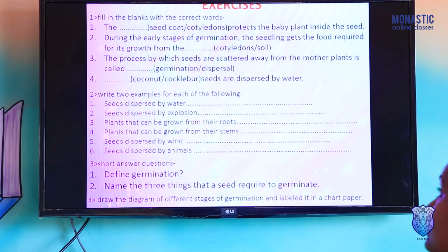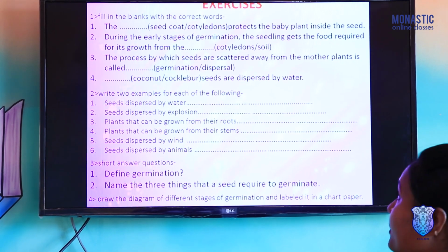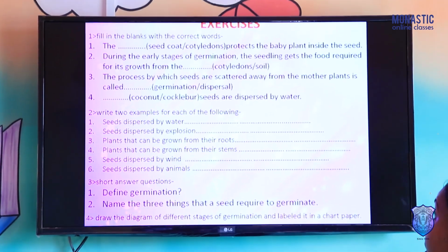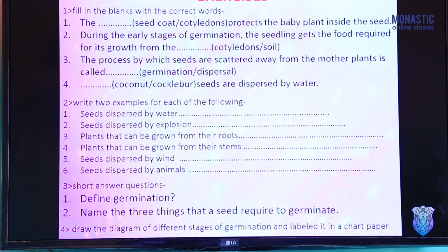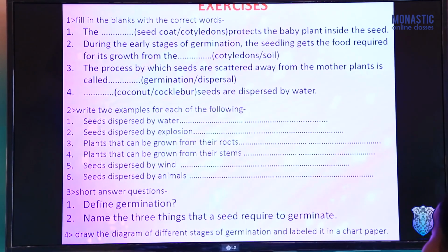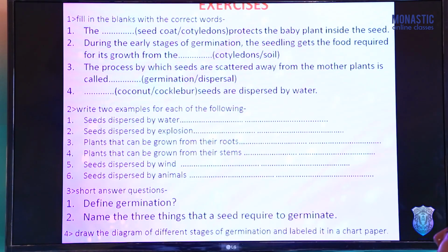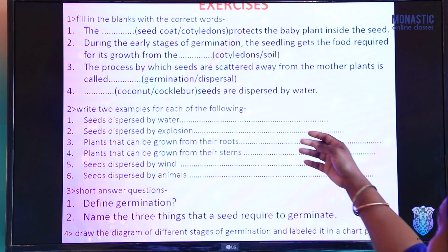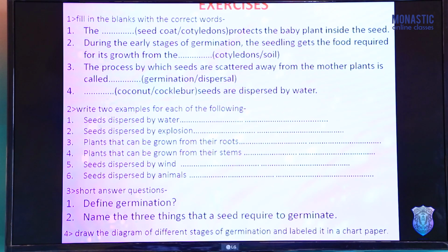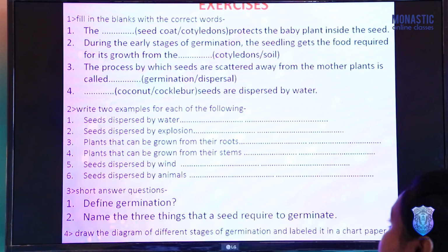For exercise, fill in the blanks with the correct words. Number 1, the seed coat or cotyledons protect the baby plant inside the seed. Number 2, during the early stages of germination, the seedling gets the food required for its growth from the cotyledons or soil. Number 3, the process by which seeds are scattered away from the mother plant is called germination or dispersal. Number 4, coconut and cocklebur seeds are dispersed by water.